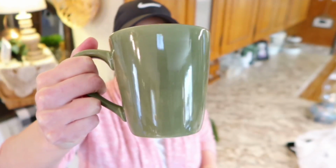One, they're too small for the amount of coffee that I put in there every morning, and I like a bigger cup to drink my coffee out of. So I thought we could use those for little soups or hot chocolate or ice cream or dessert, stuff like that, because then you'd have the handle. But anyway, long story short, I got these. They were 99 cents a piece, and I absolutely love this color.